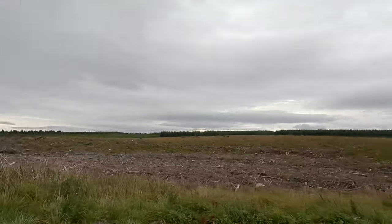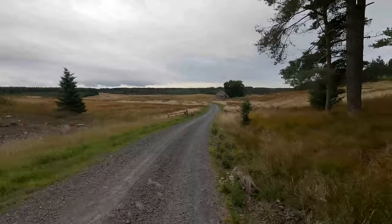Right, just around this corner is Redpath in the Harwood Forest. It's a disused farmhouse, but it looks like it could be a good place for a renovation. So I'll pan you around and you can see as we come into it.